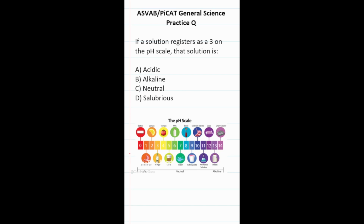This ASVAB PiCAT general science practice test question says if a solution registers as a 3 on the pH scale, that solution is. So here's the pH scale. What you have to know is that a pH of 7 is considered neutral. Anything less than 7 is acidic. So, for example, the pH level of milk is a 6, therefore, it's slightly acidic. Anything above 7 is considered alkaline. So, for example, blood has a pH level of about 8, therefore it's slightly alkaline. So, to answer this one, if it has a 3 on the pH scale, then it is A, acidic.